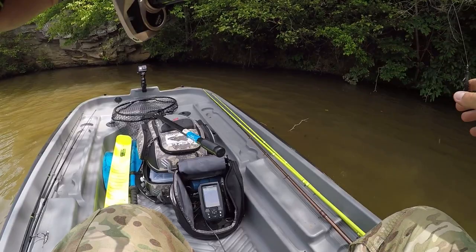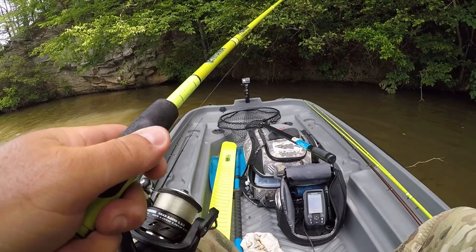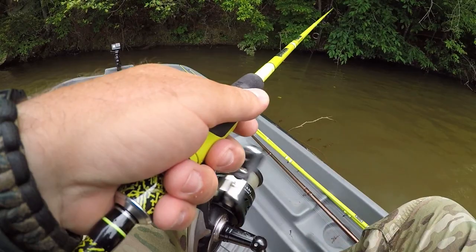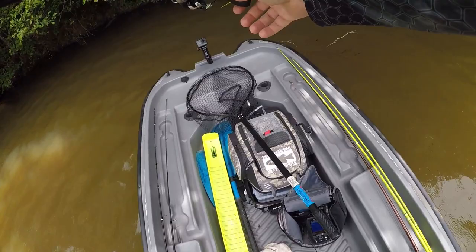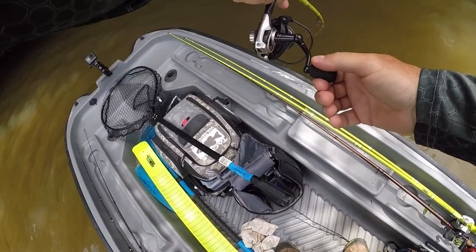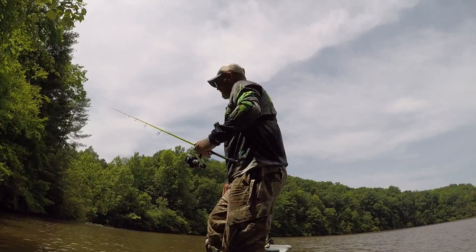Just lost two. Got a friend hanging out there? Maybe. Bummer. There's one. Oh, this is a good one. Oh, stay down, stay down, stay down. Oh, this is a good one. Bring that one. Oh! The trolling motor cut. Oh. No.